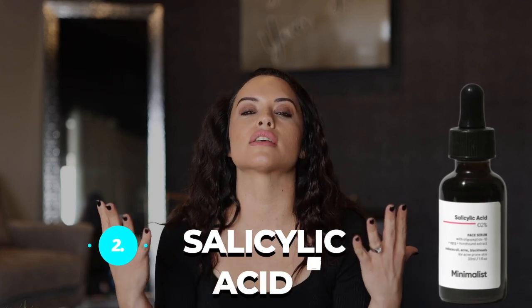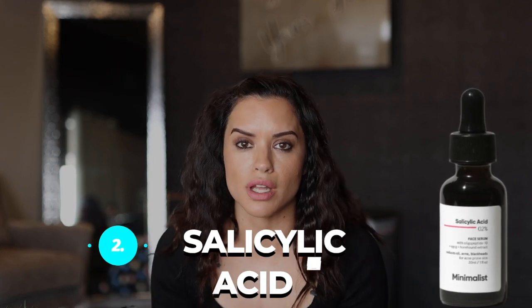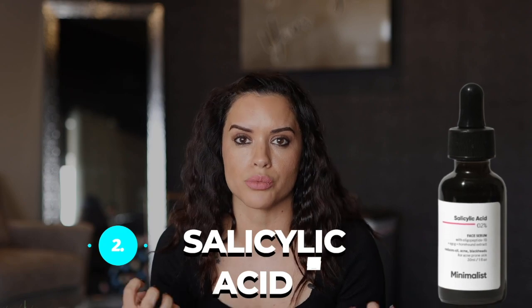The second peel that I really love is salicylic acid. Oh, you guys, salicylic acid is such a phenomenal peel and it can get such a bad rap, because it can be so aggressive on the skin. And when you're dealing with acne, you don't want things that are super aggressive. You actually want things that are really calming to the skin. But salicylic acid in its purest form, in a really clean formulation, can be super anti-inflammatory, so it can be great for the skin.